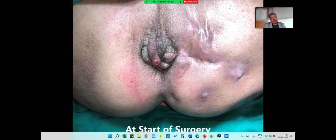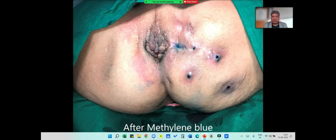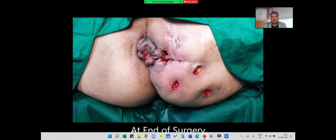I just put a tube, and this tube was kept for about a week. And that's the start of surgery. And then once we put in methylene blue, you actually define the tracts. And then you sort of pour out and clean out. The external opening is enlarged and all of them.